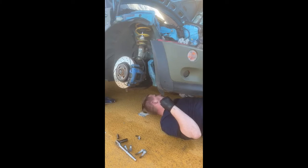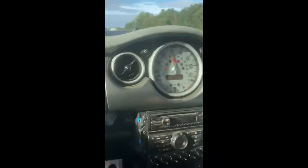Bush mechanics. So now the car is fixed and ready to go on track.